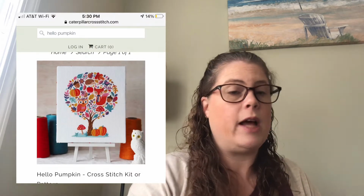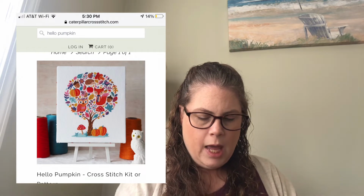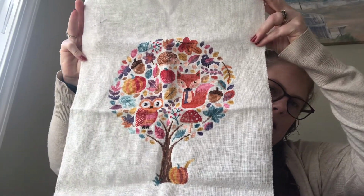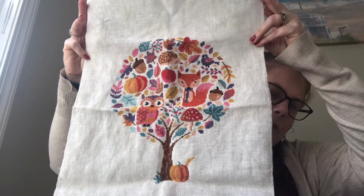I'm gonna put a picture of Hello Pumpkin right here. I told myself I cannot start Hello Dear until Hello Pumpkin is complete. And I cannot wait to show you this because I am so far on this, so almost done. It's not even funny. All right, here it is. Oh, I have to pull it back so you can see it. Isn't it amazing? It's amazing.